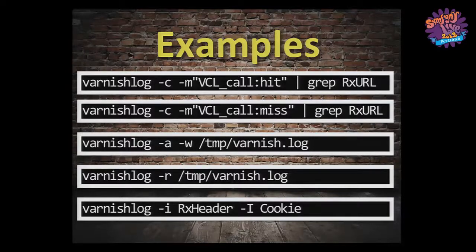So we only want to see Rx headers, so those are HTTP headers coming in from the client. That's Rx. And we want to make sure that we only get the headers that include the keyword cookie. So I hope that makes sense. It's not an easy and very intuitive set of binaries to use, but it does the job. It basically does the job.